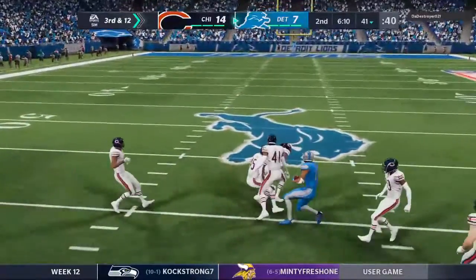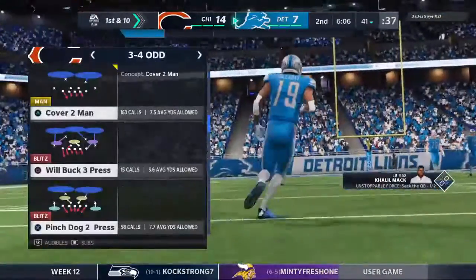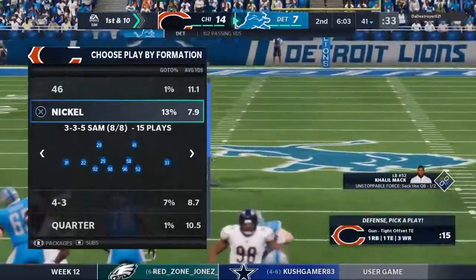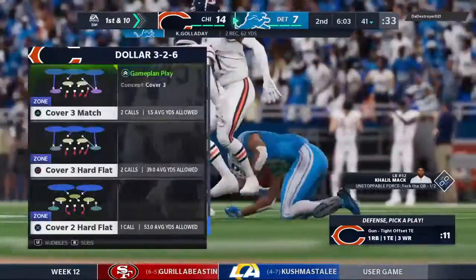And he'll find Galladay, that's complete. And they get him down, but not before he takes it across the 40-yard line. 2nd catch for him today, and it'll wind up a 1st down. 10 at the 41-yard line.